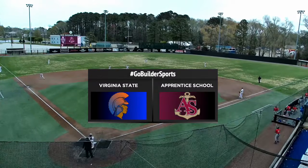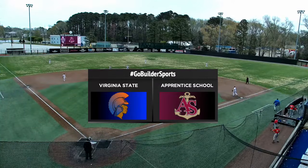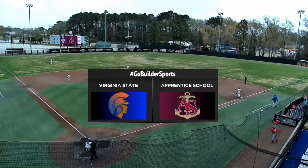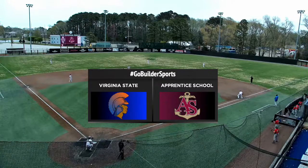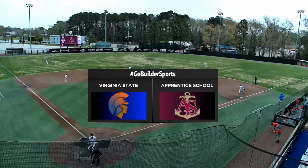All right, welcome back. War Memorial Stadium. Here for game 2 of this doubleheader against the Virginia State Trojans and the Apprentice School Builders. Virginia State Trojans hail from Petersburg, Virginia, just outside of Richmond.